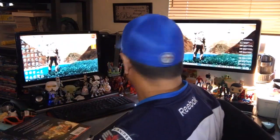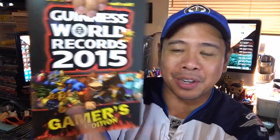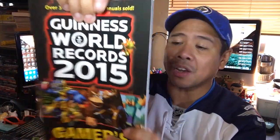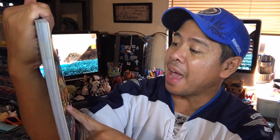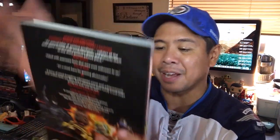2014 Gamer Edition. Sorry, I'm going to get my screen back on. There we go. 2015 Gamer Edition. Another Skylanders character on the front. We have also Donkey Kong. Again, Minecraft is continuing to take off within the industry. The Batman series is going very well as Big Little Planet. This is actually the racing game based on that character. And then we also have, I think that's Destiny. I'm not sure. So over 3 million gamer annuals sold by the time 2015 came out.